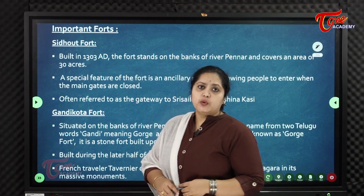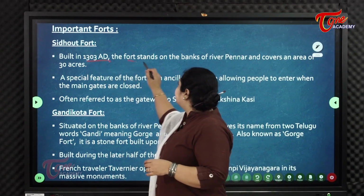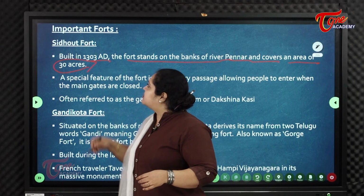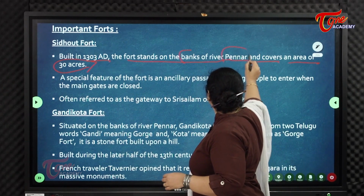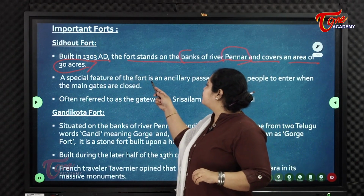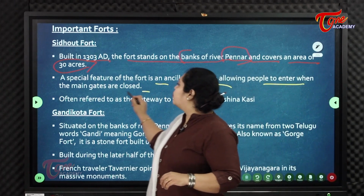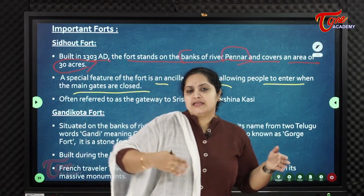Siddhavatam Fort, another one, was built in 1303 AD. The fort stands on the banks of the river Pennar and covers an area of 30 acres. It is near the bank of the Pennar river and covers nearly 30 acres of land. A special feature of the fort is an ancillary passage allowing people to enter when the main gates are closed. So the special feature is that there is a small ancillary passage.